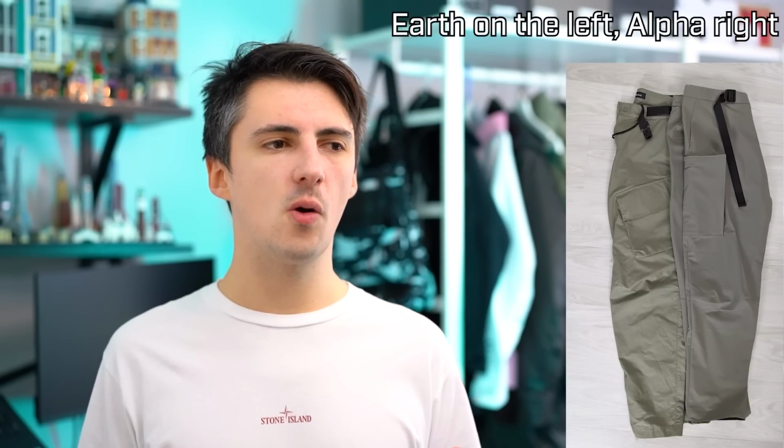Comparing the colour to things that I own, these are not dissimilar to the earth colour used by Antwon, although I do find myself preferring the alpha green. It's a little bit more of a desaturated stone colour and not quite as olivey as the Antwon stuff.